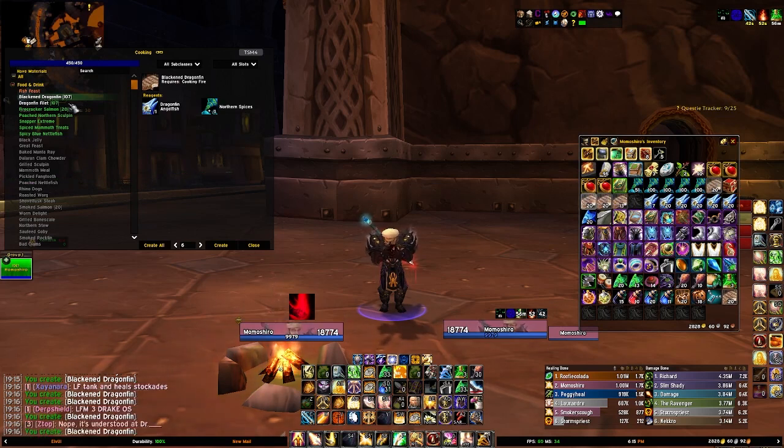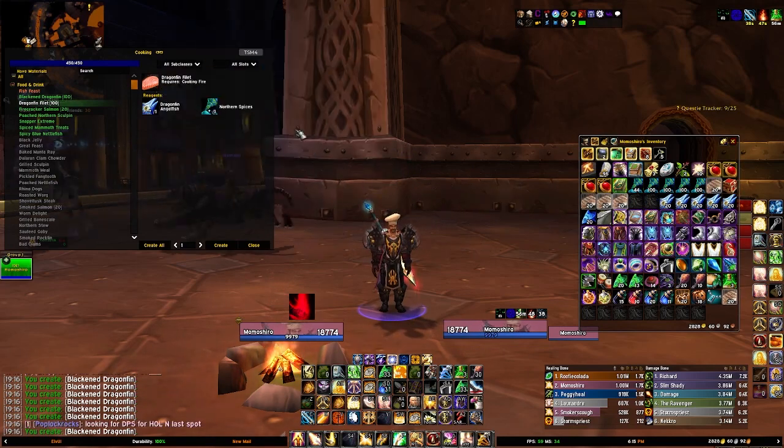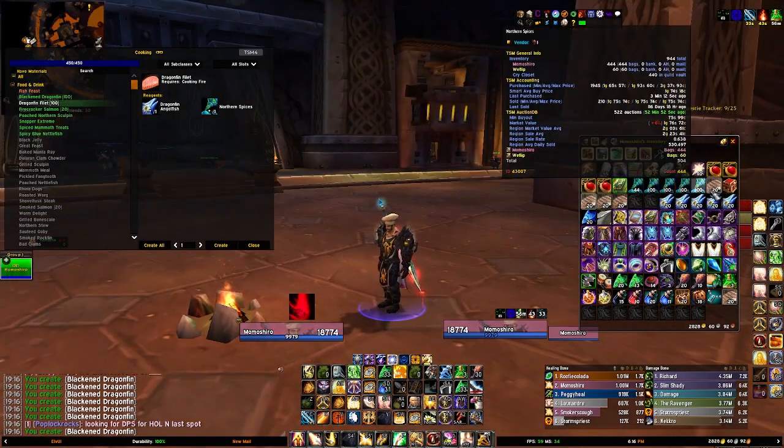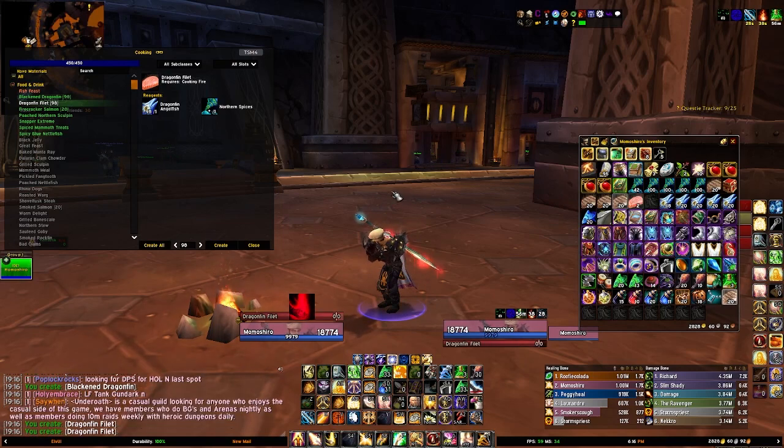That has been the most consistent seller. It is the strength food, death knights, everyone's using those. So as you see, just from me talking there, I've made 100 already of these. So now we're going to start with the dragonfin fillet.